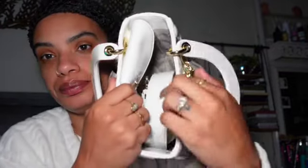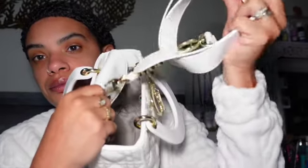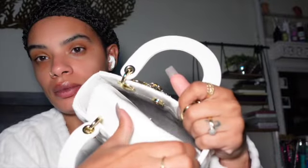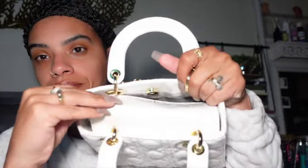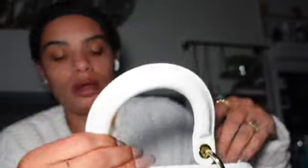But this is what she looks like on the inside. She has a strap. It's pretty long. And then she has like this cover, and it has the button. I would have really liked it if it was in pink, because I don't own an all pink bag, but I don't own an all white bag either.